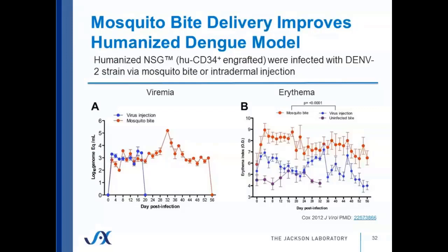Next, we're going to look at a couple of examples of infectious diseases. In these examples, the humanized mice are an effective model because for many infectious diseases, only humans can be infected. So small animal models are hard to come by. In this case, the researchers infect humanized mice with dengue virus, which is a mosquito-borne viral disease that has been rapidly spreading in recent years. They found that you can get a mosquito bite to deliver the virus into a humanized mouse, and this better models the actual disease than by performing an intradermal injection.